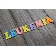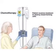Let's move on now guys. How is leukemia treated? Treatment for leukemia depends on the type of leukemia you have, your age, and your overall health, and if the leukemia started to affect any other organs or tissues. Now guys, let's look at 4 methods of treatment.